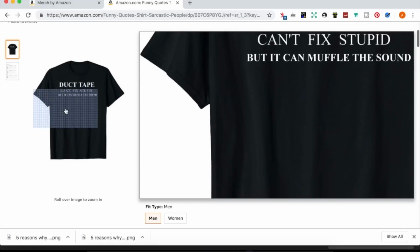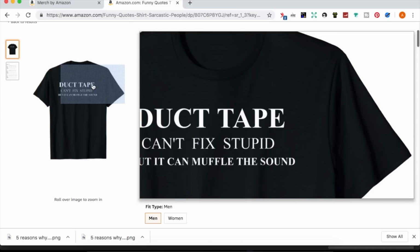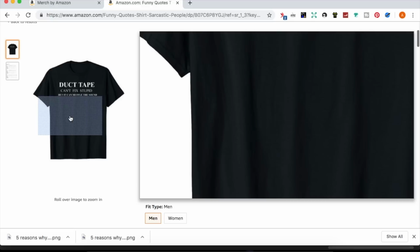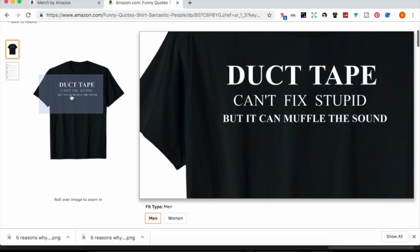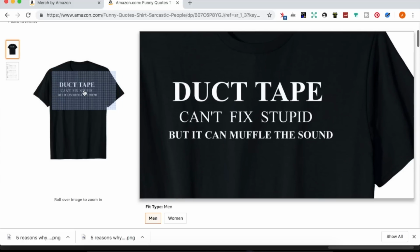would break that up into "but it can" as one line and then "muffle the sound." So it would be like a big square here, a big square full of that text so that people can see it. Yes, they're trying to do the little subtle fine print line thing here, but I don't think it's necessary for this shirt if you want to stand out. As people are wearing it, people walking by them, or their family or friends, are looking at the shirt like, what does that say? They'll be able to see it better.